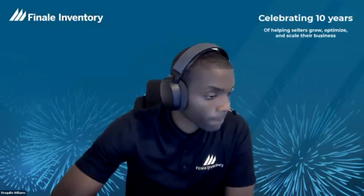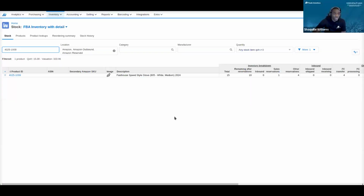Okay, so I've talked to you about synchronization. That's one thing I've been mentioning over and over. I want to show you what synchronization means as far as inventory levels in Finale. So I'm going to share my screen again here. And hopefully you guys can see my screen and you're familiar with this.